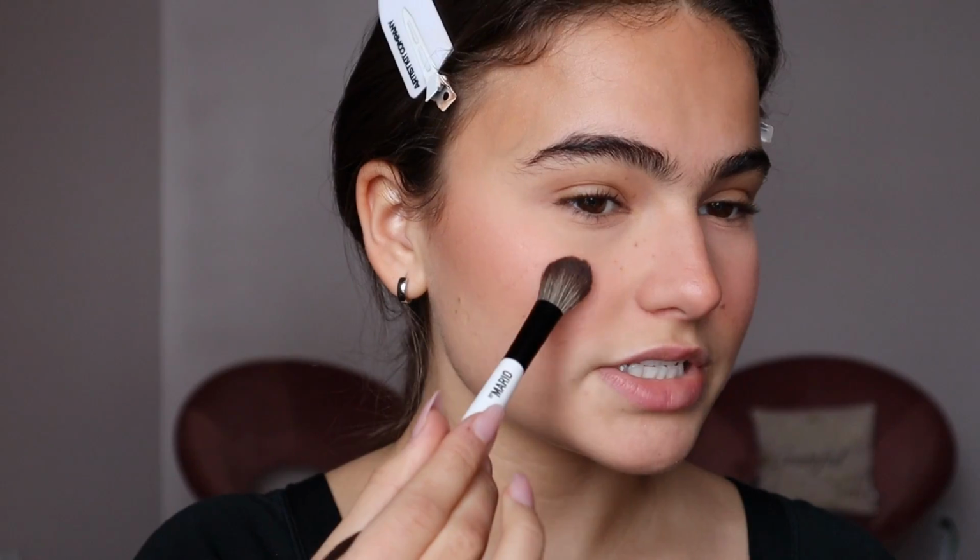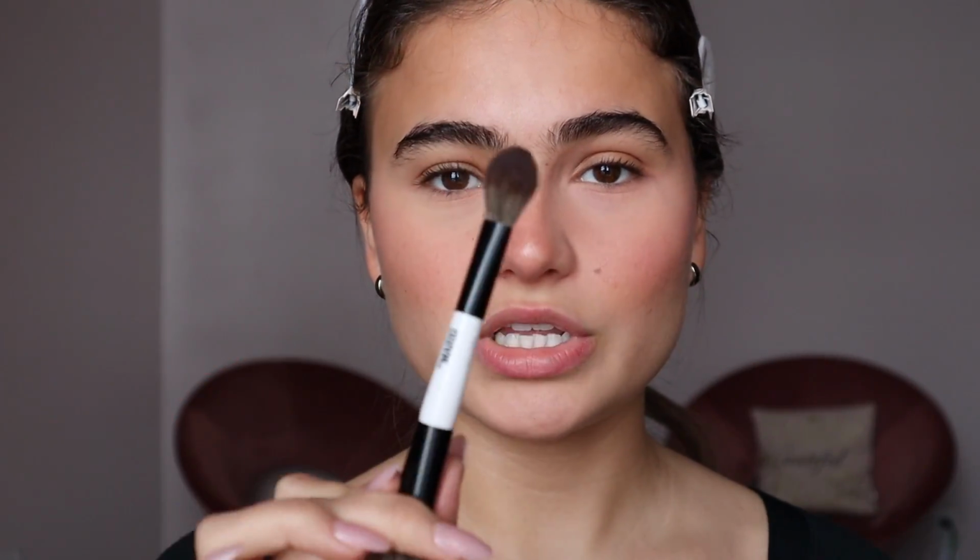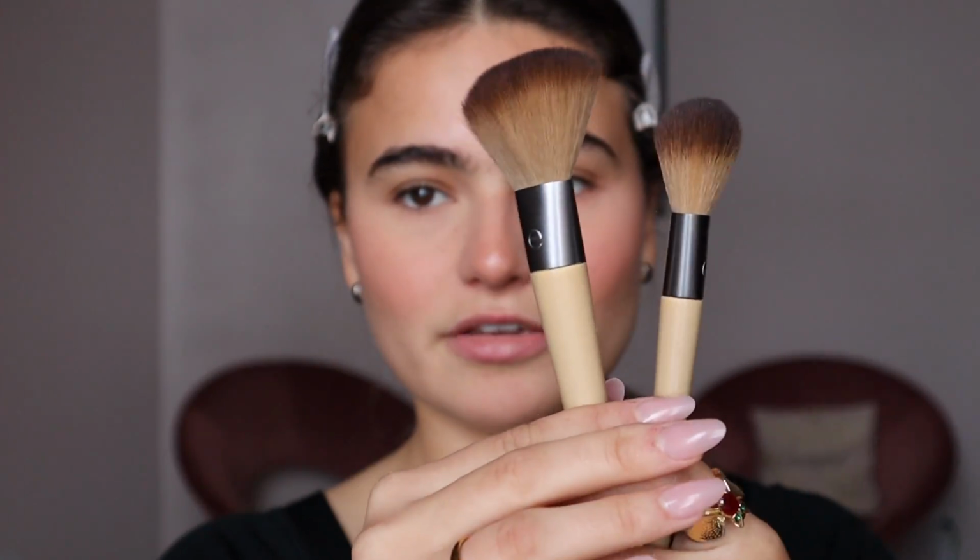The other side of the brush is actually perfect for a light dusting of glow, or if you really wanted to, you can even use this one to blend out your concealer and set it. So honestly, this is your face makeup set. My last recommendation, again, anything from Ecotools.